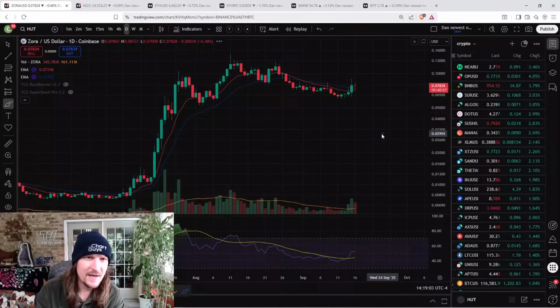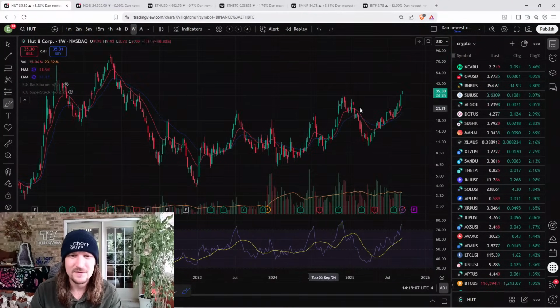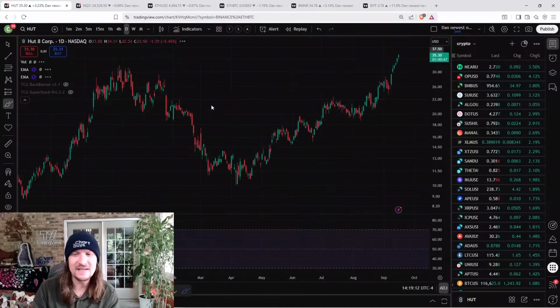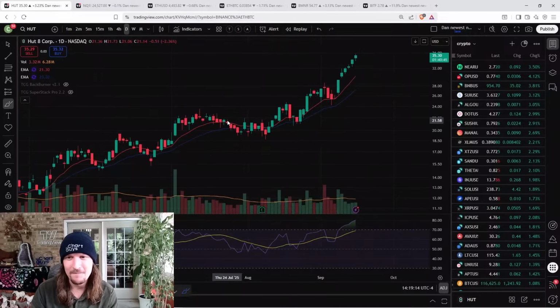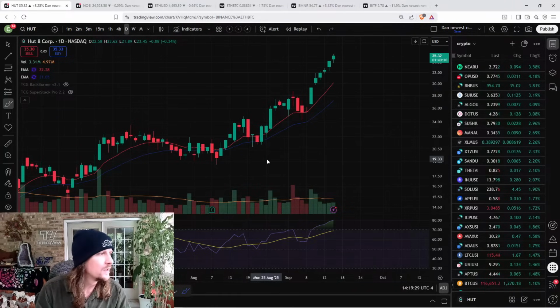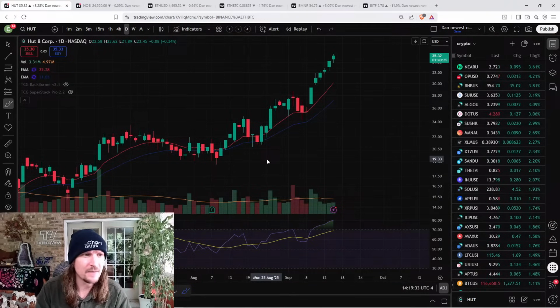Hut, another one of the miners. Haven't looked at it. Yeah, definitely. So again, Hut, we could say highest price in years. That definitely is a statement that stands out. So big leg up recently on Hut. Definitely a good one. Really, CLSK and MARA are trying to play laggards to all these. I assume the smaller market caps are leading on this move and have been for quite some time.